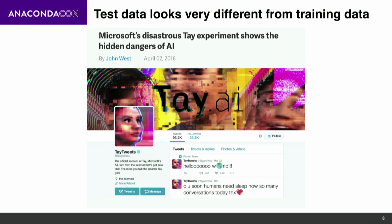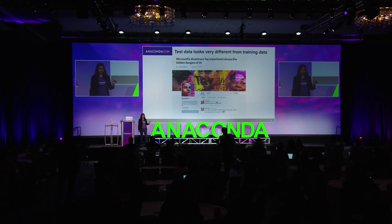Lastly, we find that test data looks very different from training data. I don't know how many people remember Tay, the chatbot from Microsoft. So it started off as this curious and polite chatbot that was going to learn from the internet. And a few days on Twitter, it turned into something that was abusive and throwing around racial slurs. Clearly, we need to be a lot more responsible when we're putting our models out there.